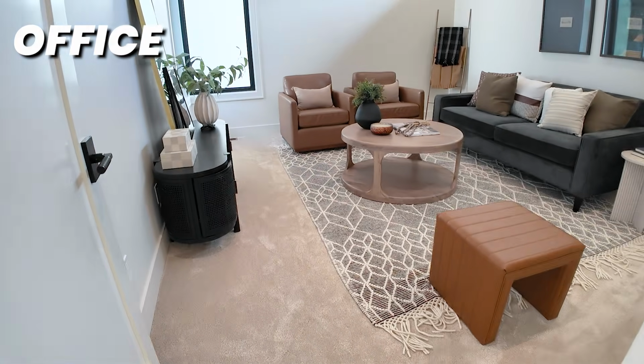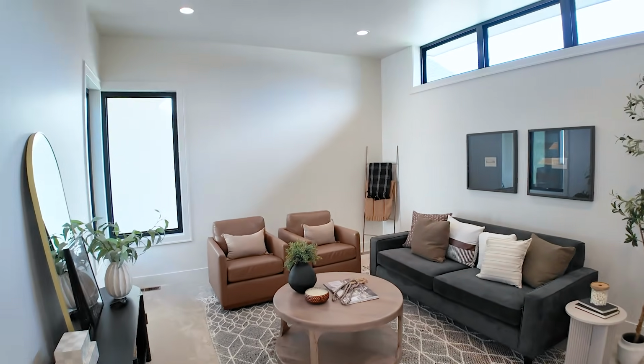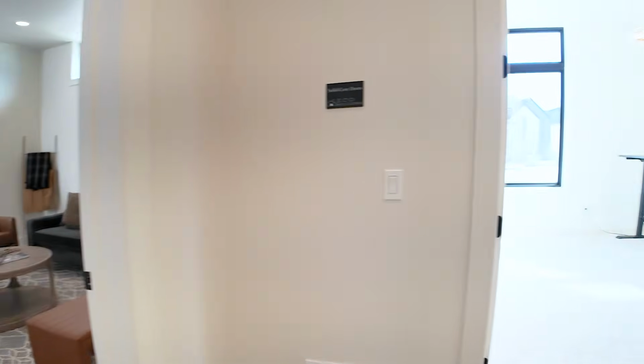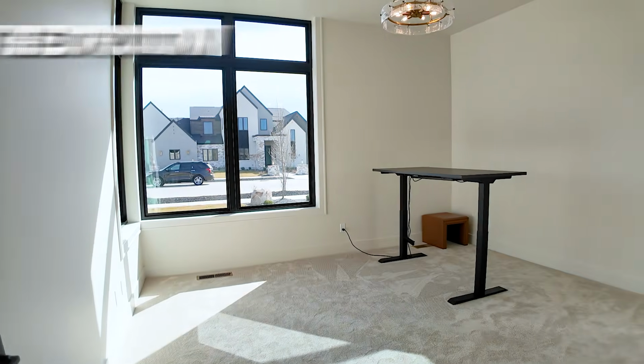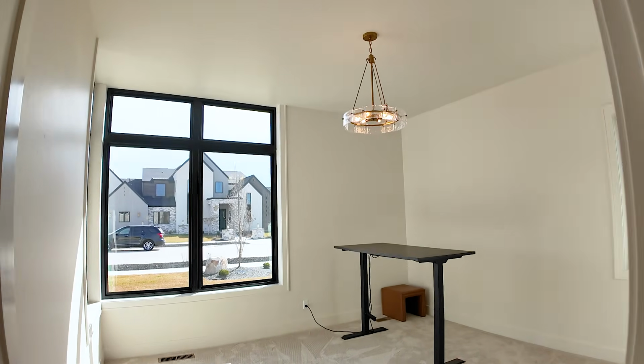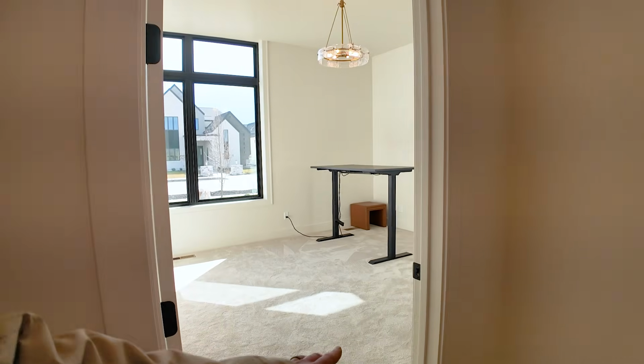This is a huge office. It's really like a bonus room or maybe a media room as well. So it does have closets in it for storage as well. You could technically consider that a bedroom for sure. And then you've got this front bedroom as well. These are very large rooms, which is nice and spacious. Lots of light that you're able to get in, and it has an ensuite bathroom.